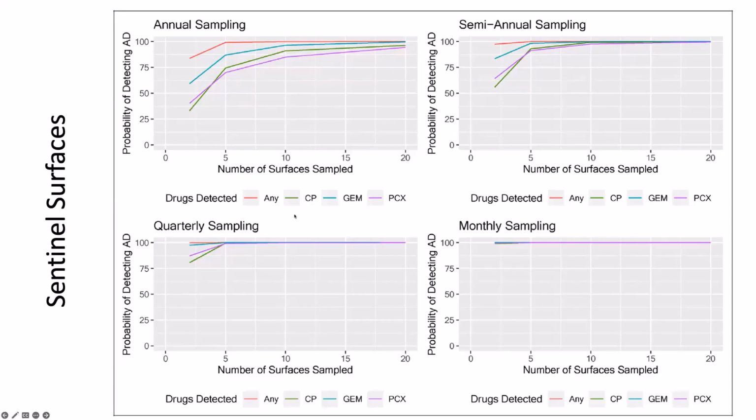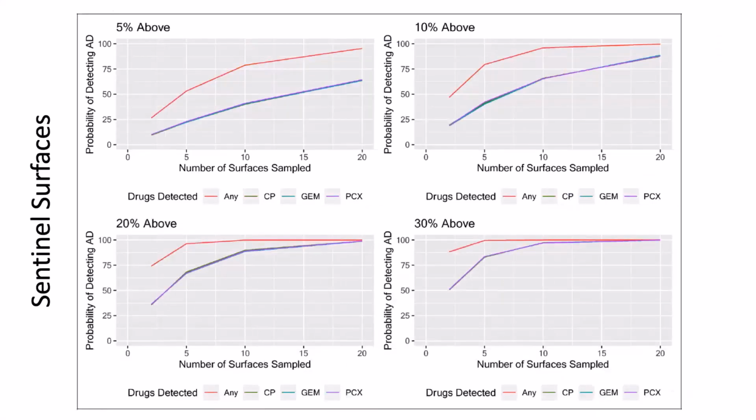And if you did it semi-annually, every 6 months, your chances of finding a true positive now go up to over 90% for just 1 drug. Now, what you've seen throughout all of these slides is if you look for a panel of 3 drugs, that's the red line, you get a lot more bang for your buck. Now, you're going to spend more bucks, that's the problem, but your efficacy goes up very quickly. You can see that quarterly sampling and monthly sampling of sentinel surfaces are very, very good. Okay, so I'm going to go on to my last results slide.